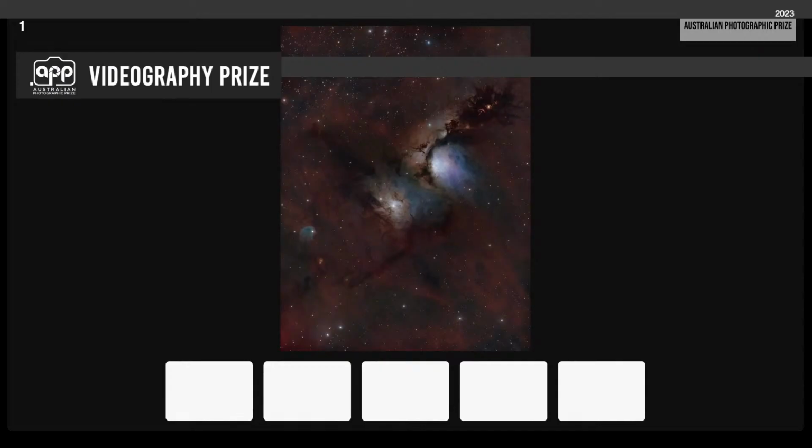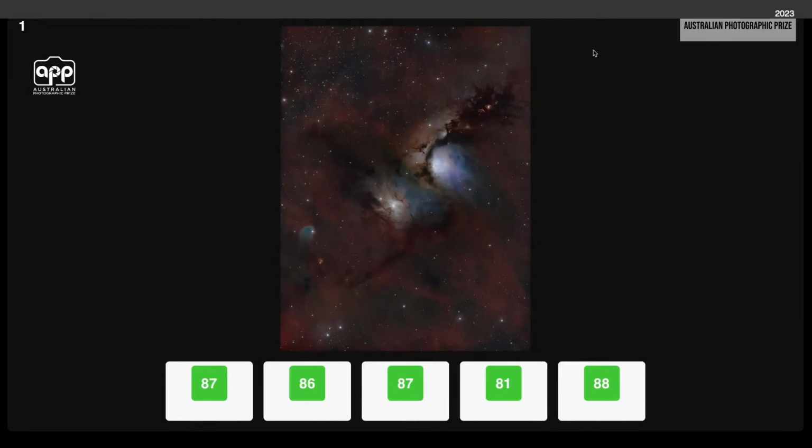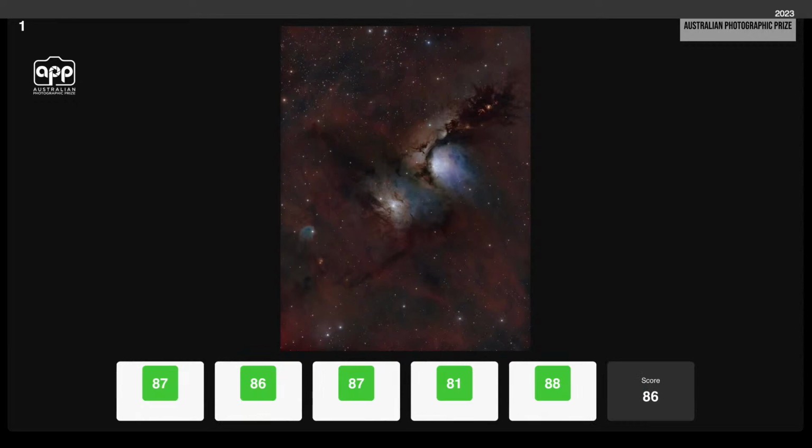So, beneath Victoria's pristine skies, M78 is a radiant reflection nebula in Orion, revealing its ethereal charm. Taken with an ASCAR 107 PHQ telescope. We've used Antlia Pro filters. There we go. All right, thank you, judges. This image has scored 86.